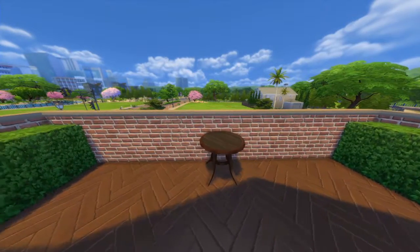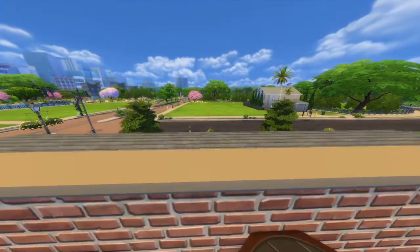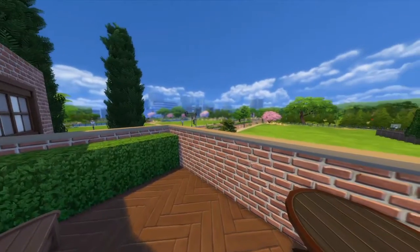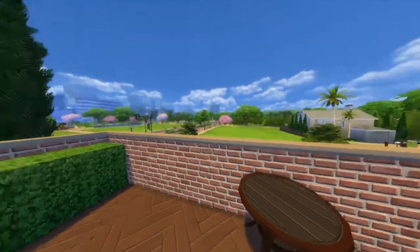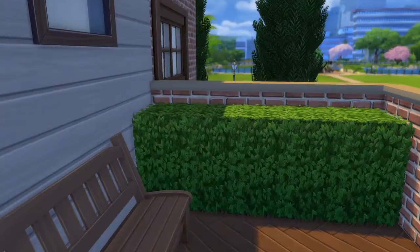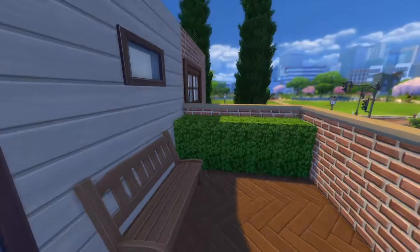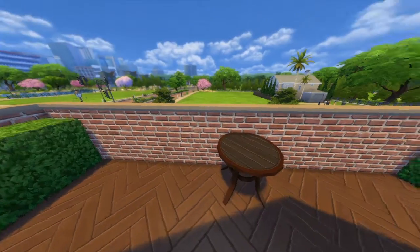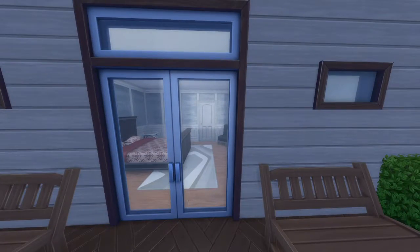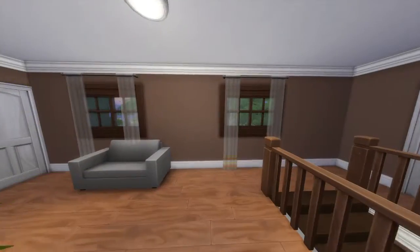And here is their balcony area. And you have a pretty nice view of the skyline over there. Basically just two benches, some bushes over there, and a table to put down food or something if you want to come out here and eat. Okay, so now let's go in here.